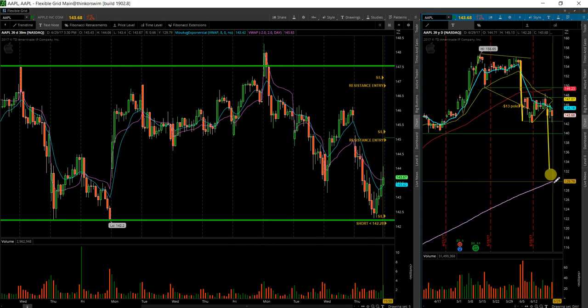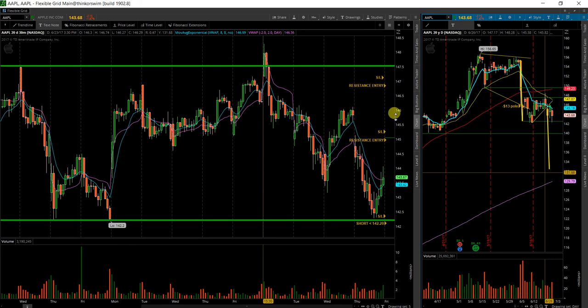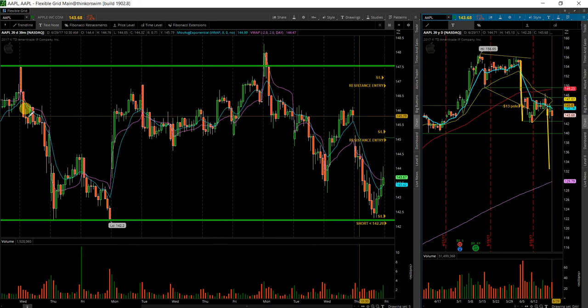And as you can see, the 200 period exponential moving average is coming up, and that's where price action may meet it. So we'll see what actually happens going forward. This is simply my plan and what I'm looking for tomorrow.